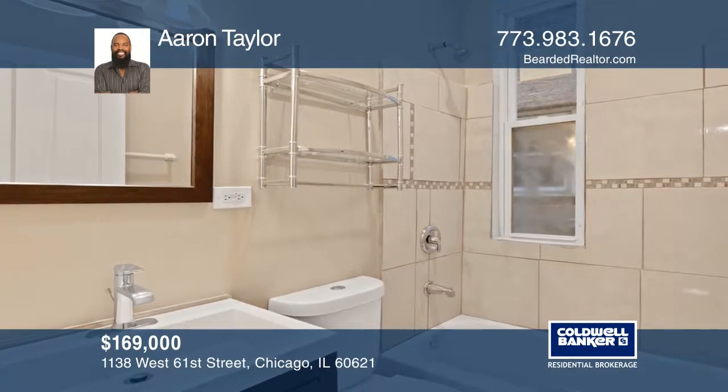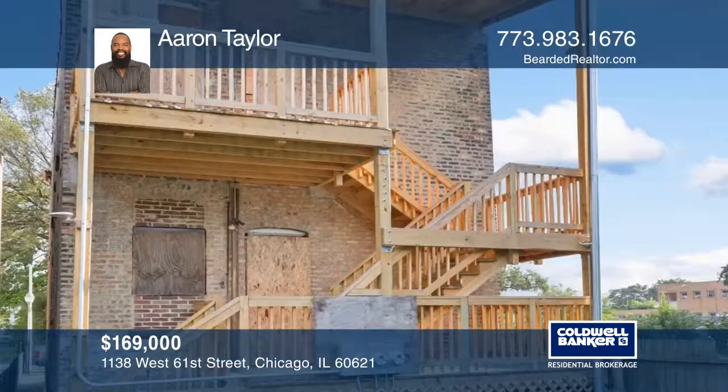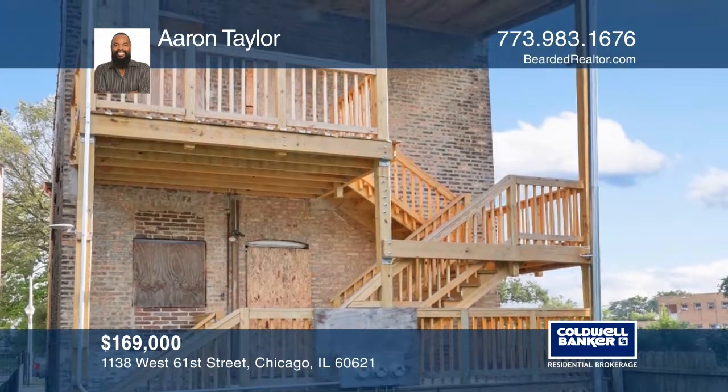This is a good long-term investment. Time to stop waiting and make your move while interest rates are low. Come see it in person with Aaron Taylor.